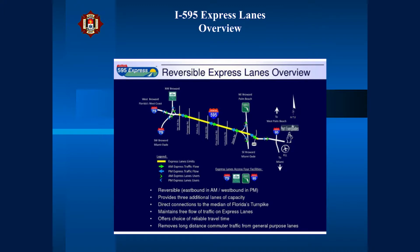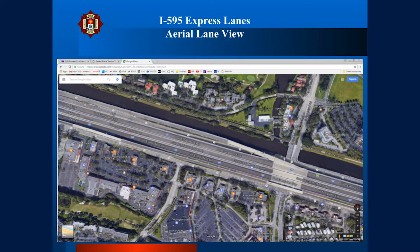You saw a little bit of that picture. You see the challenges we had where we had a roadway in the middle of two other roadways that we had to respond to separately.